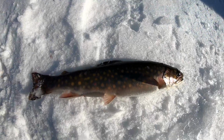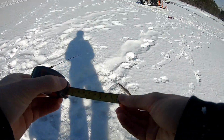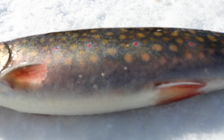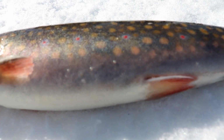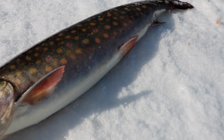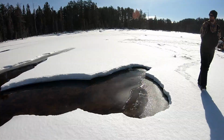You think so? Where's your measuring tape? I'll get it. No, he's not over. He's under 12 inches? Yeah, he's under. Really? So this guy is just under 12 inches, and the limit, we're only allowed 1 over 12, so this guy is good for under, and so we're going to keep him, and he's going to taste pretty good later on.